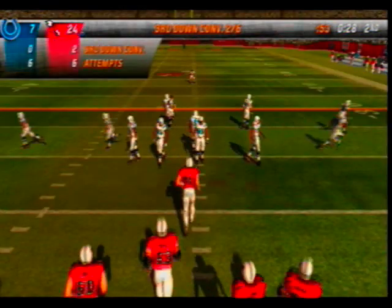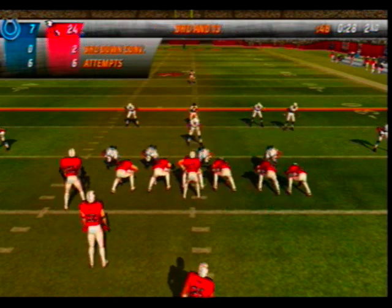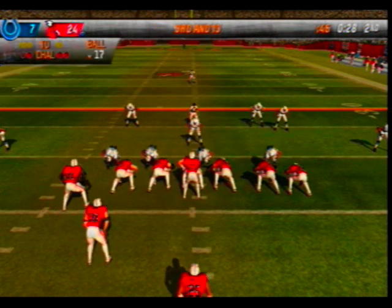It's now third and long after the sack. They come out in a dime package.